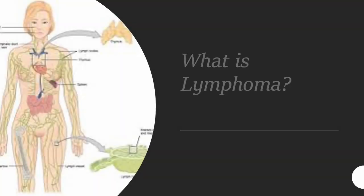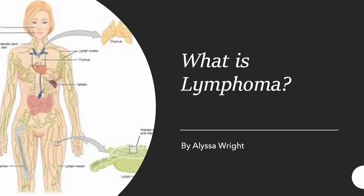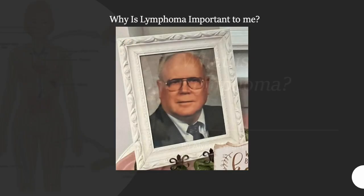Alright, hello everyone, my name is Alyssa Wright, and today I'm going to be explaining to you what lymphoma is, how it affects the body, and how it can be treated with the modern medical technology available today. So let's jump right into the slide. I'm really excited to talk to y'all about this topic.